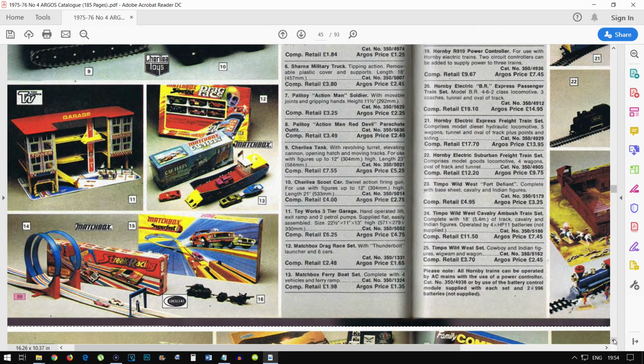What do we got here? Lots of cars. This is mainly cars, isn't it? And garages there. Matchbox drag race. That looks pretty cool. Oh, it's in a tanker boat. Yeah, that's pretty cool. And Matchbox super fast streak racing.